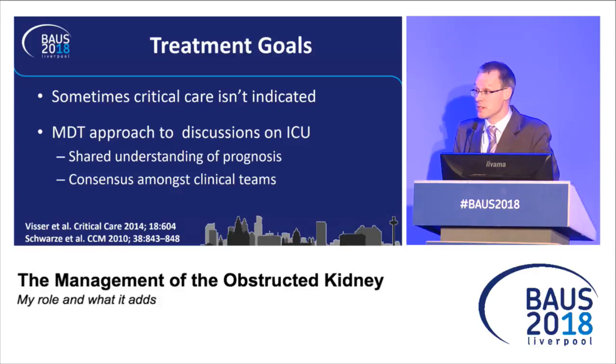The reason that's important is that families value discussions of prognosis and treatment plans, and they don't mind if that treatment plan is a little bit sketchy or the prognosis is slightly unclear. But what they do find extremely distressing is when one team of doctors and another team of doctors tell them different things. So we need to achieve consensus.